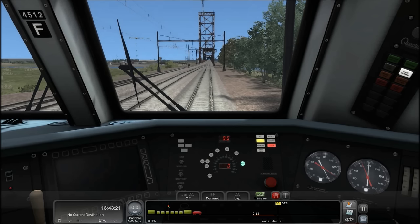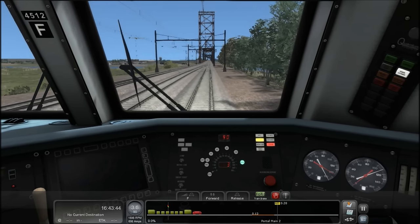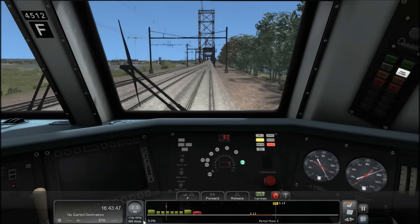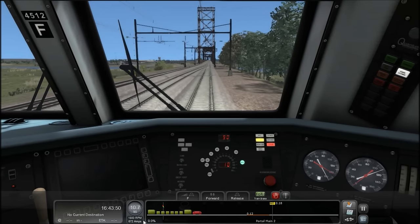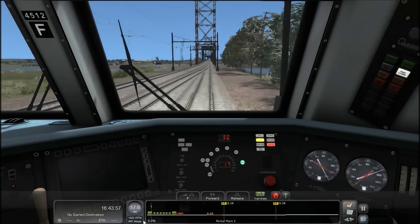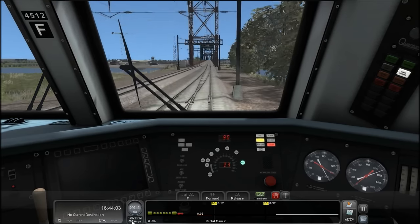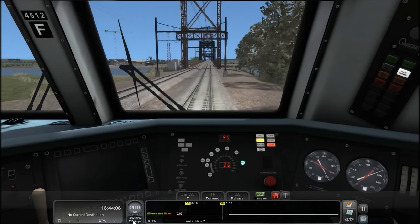Like I said, if the power reduction works as it should, the tractive effort should start to drop sharply at around 22 to 23 miles an hour, as opposed to dropping off at 33 miles an hour in electric mode. So let's test that out. We're holding steady at 20. Should be dropping. Drop. Good. It drops right around 23 miles an hour. That's good.